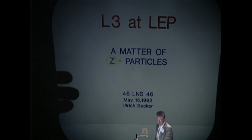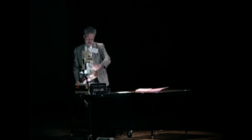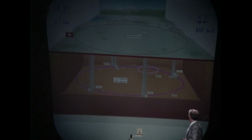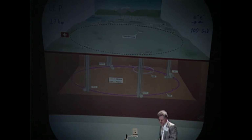L3 at LEP is really a matter of Z0 particles, and Z0 particles decay into everything we think is truly elementary today, with one exception, namely the top quark. LEP is the machine in Geneva, Switzerland, which with 27-kilometer circumference has 4 interaction regions, L3 being here, where electrons and positrons collide with energies up to 100 GeV.